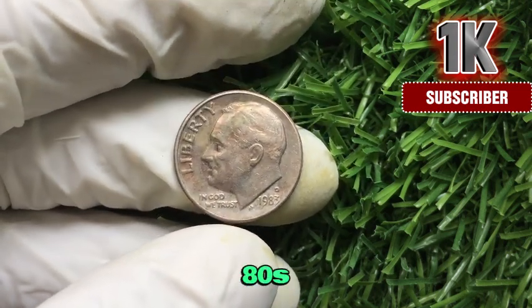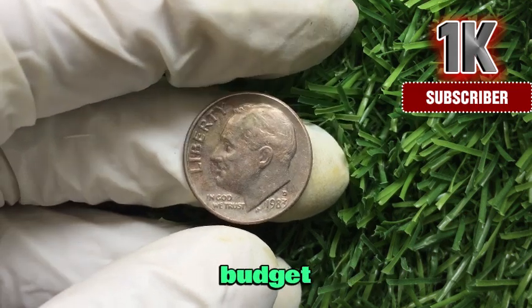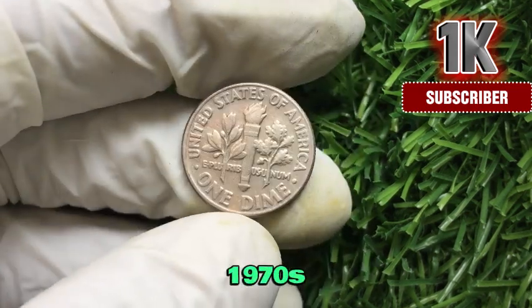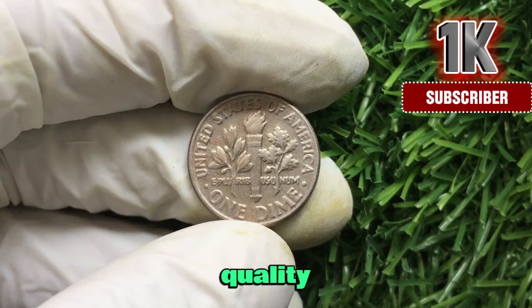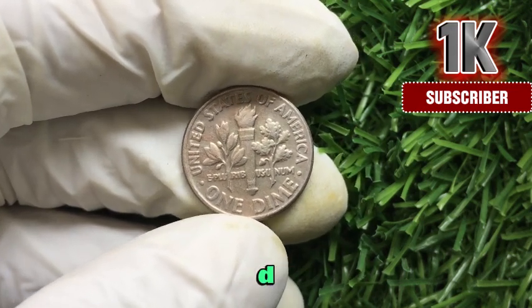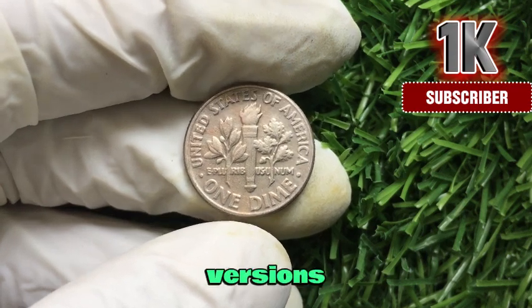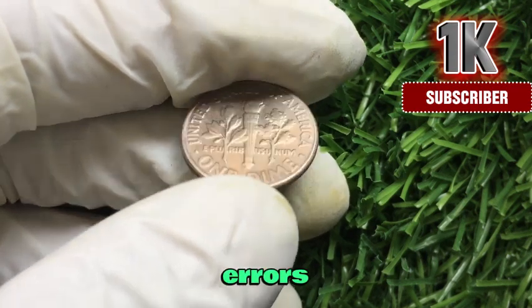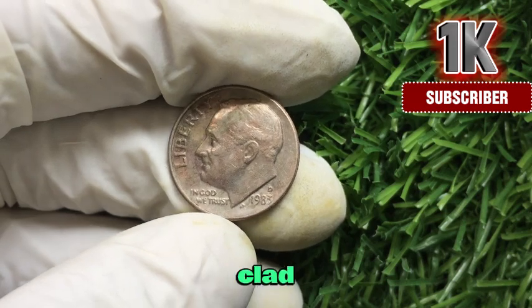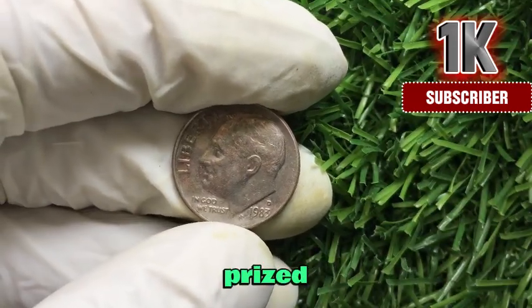In the early 80s, the U.S. Mint was still recovering from production inefficiencies and budget cuts of the late 1970s. As a result, quality control was not always perfect. The 1983 dime became famous for a variety of reasons. Some versions of this coin featured striking errors, from off-center strikes to missing clad layers. Others had full torch lines, a rare feature highly prized by collectors.